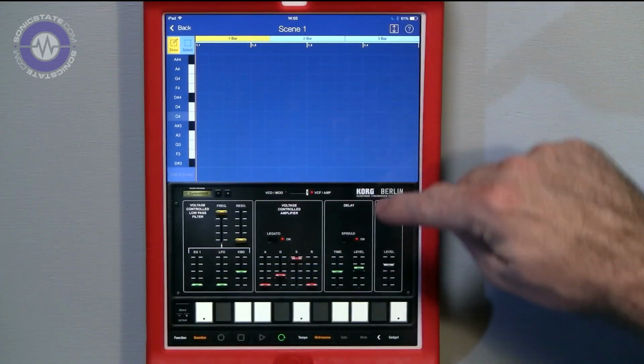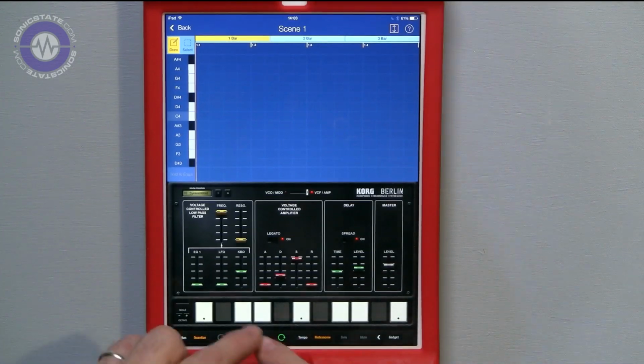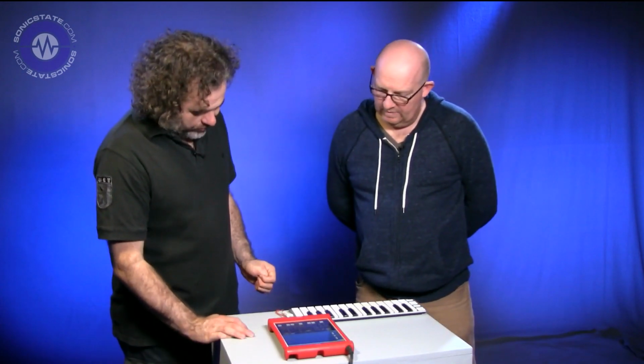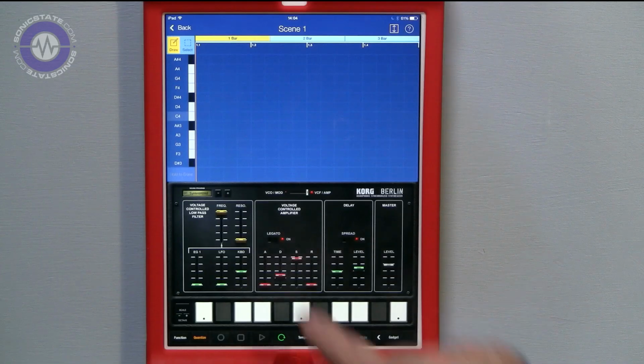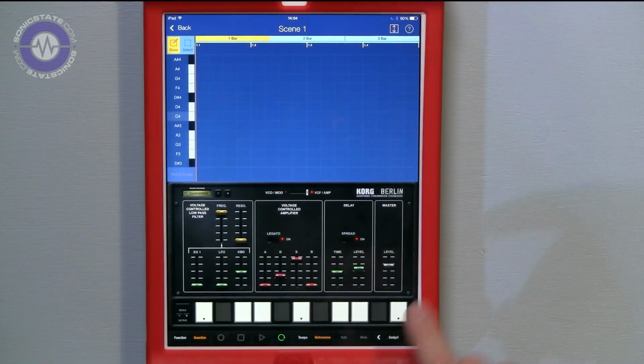So we can see that there's 2 pages of parameters, and it only works in portrait mode, we've noticed as well. It's only portrait mode, yes. So that might be troublesome for some people who've got them in docks, which are fixed to landscape. But we can look along the bottom here, we have all the steps, the keys, the notes.